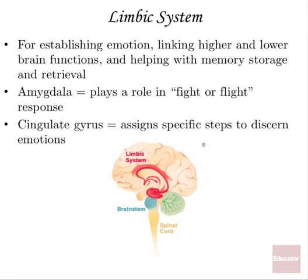The limbic system is deep within the cerebrum, and it's actually on both sides. It's slightly on the left, slightly on the right. It's for establishing emotion, linking higher and lower brain functions, and helping with memory storage and retrieval. The amygdala is a major part of it that tends to be in the deeper section. This whole red stuff colored in, that's the limbic system.